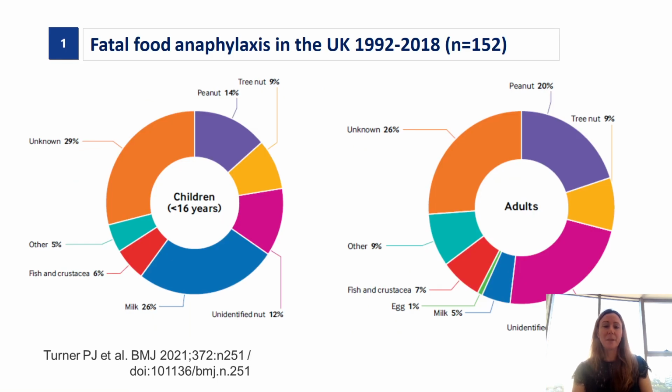So this is data from the UK with regards to fatal food anaphylaxis. And we can see here that the majority of fatal food anaphylactic reactions occur due to peanuts and tree nuts. And in children, a close second is milk.